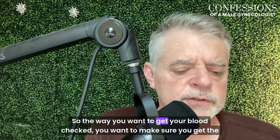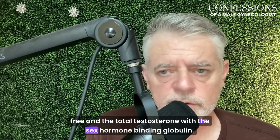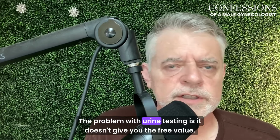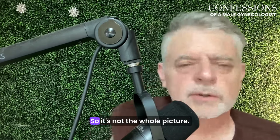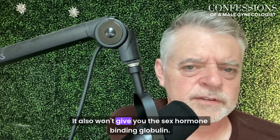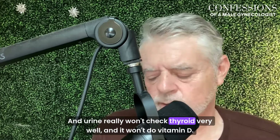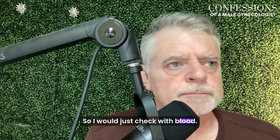So the way you want to get your blood checked, you want to make sure you get the free and the total testosterone with the sex hormone binding globulin. It's a blood test. You can do urine. The problem with urine testing is it doesn't give you the free value. It just gives you the total. So it's not the whole picture. It also won't give you the sex hormone binding globulin, and urine really won't check thyroid very well, and it won't do vitamin D. So I would just check with blood.